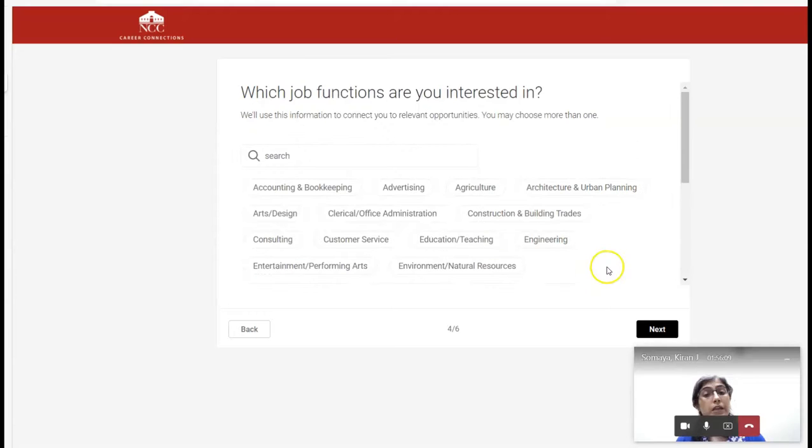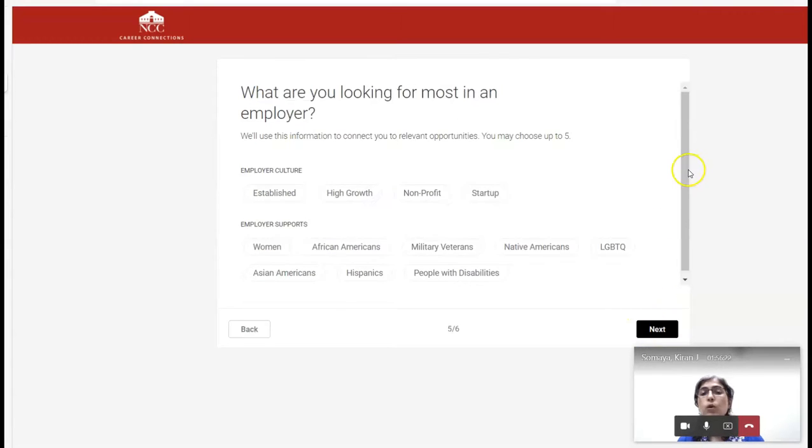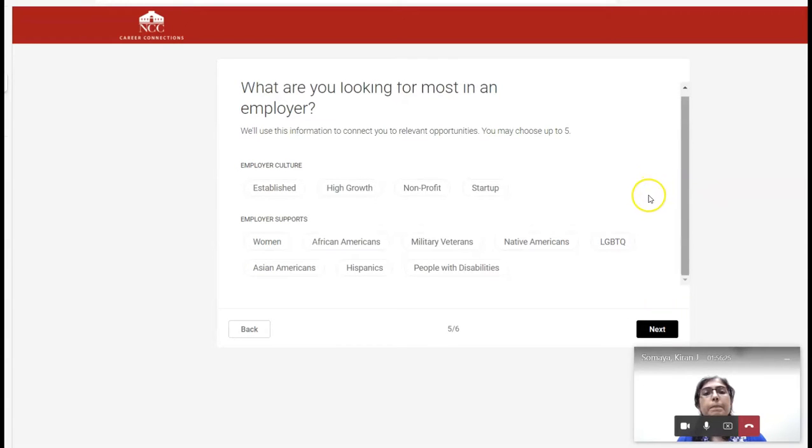It will also prompt you with a question which asks, what job functions are you interested in? At this point, I would keep it a little broad and then click next. What are you looking for most in an employer? This could be another question. I would keep it much more broad because you could work with a high growth industry or an established employer, or even specific employers that hire specific kinds of people from different areas. I would just keep it broad and click next.